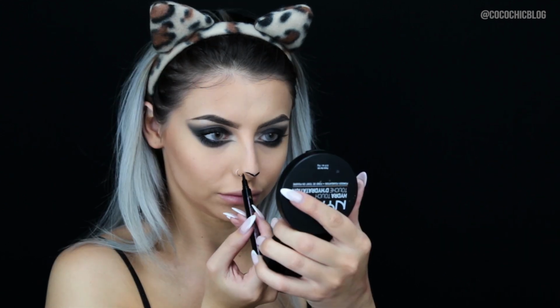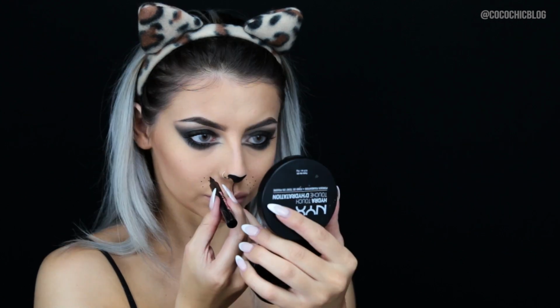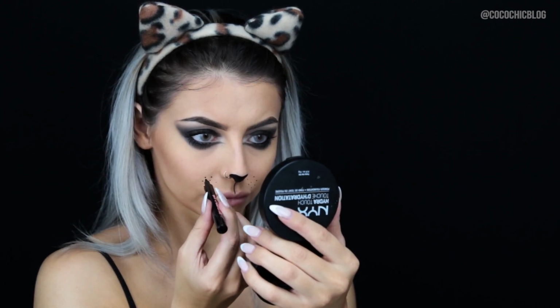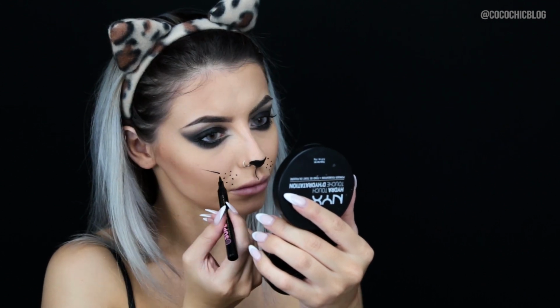For the nose, I'm just going to take a black felt liner again and I'm going to kind of draw an upside down triangle almost, and then I'm going to draw a little line connecting my nose to my mouth. And then just going to pop a few little dots next to that, and then of course draw in a few whiskers. You can do as many as you like, you make them as long as you like, whatever you want.